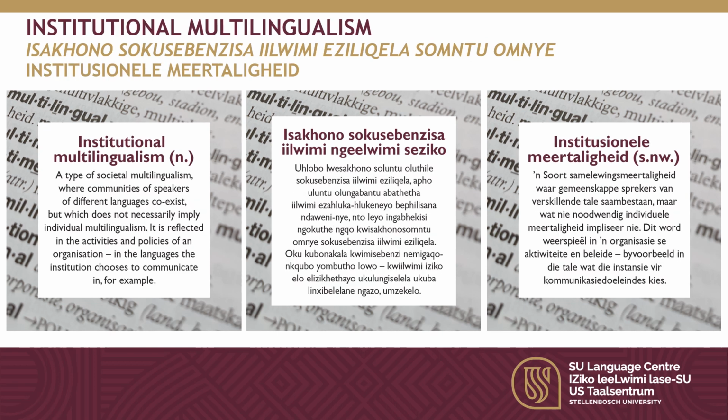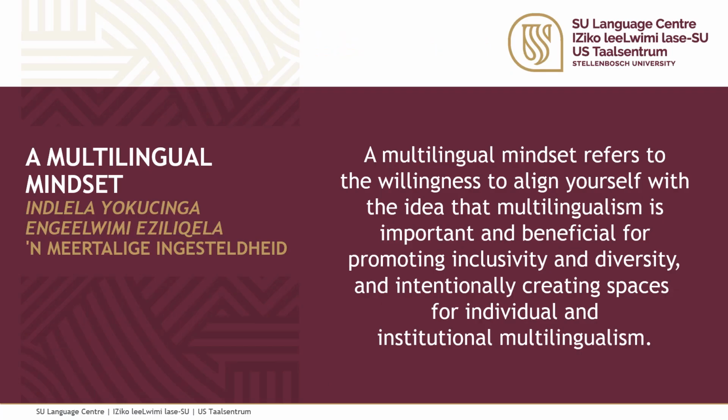Institutional multilingualism refers to the policies of an organization where speakers of different languages coexist in a space. It includes having a language policy like us, and how that language policy is executed. Here, representation is not just about being seen, but also about seeing yourself in a space. A multilingual mindset. This is the most important one, and this is the foundation of our approach to multilingualism.